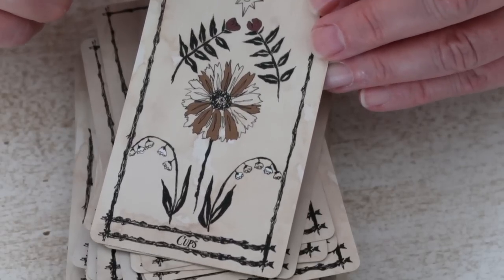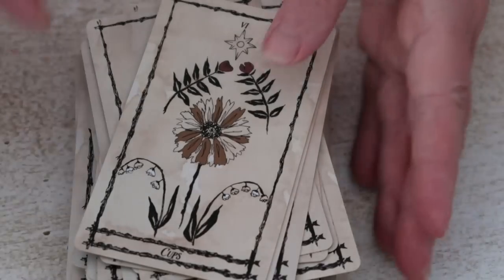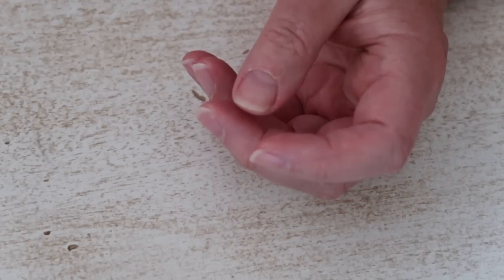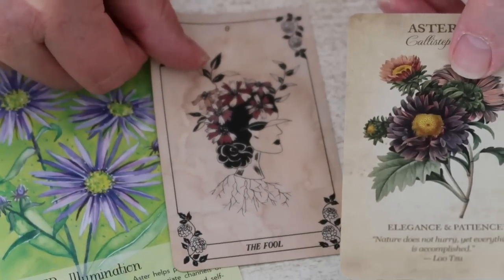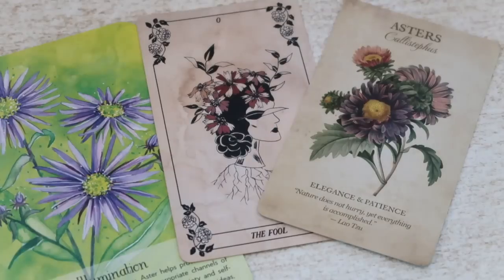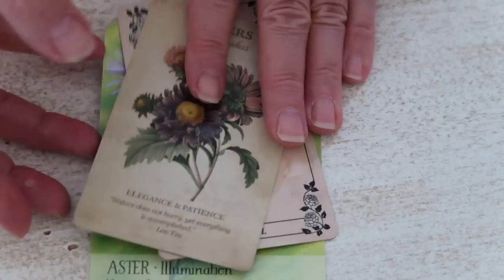So I would really love to get inside the creator's head and know what each and every plant was on these cards. And I know other people have commented about that with this deck. So that's why I decided not to include the Ophidia Rosa in this little walkthrough of cards. So here's another example. Here we have Aster, Aster Illumination, Aster the Fool, and Aster Elegance and Patience. So quite different keywords, different energies seen by different creators.